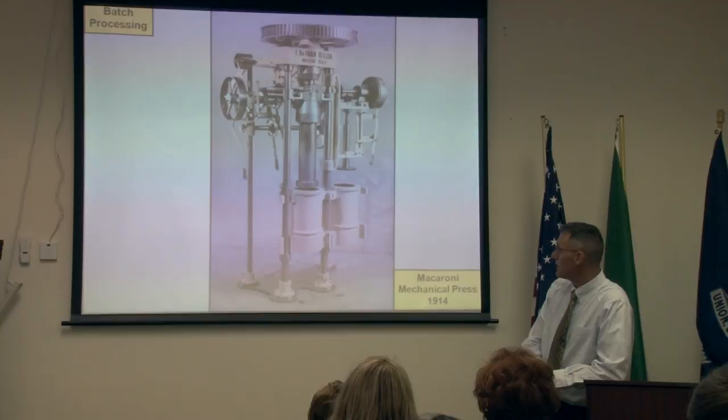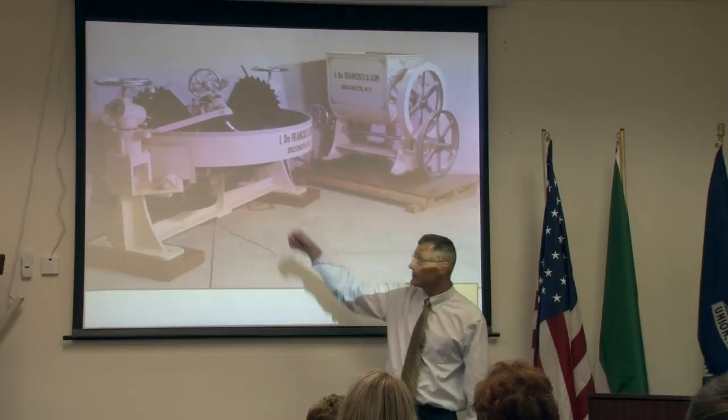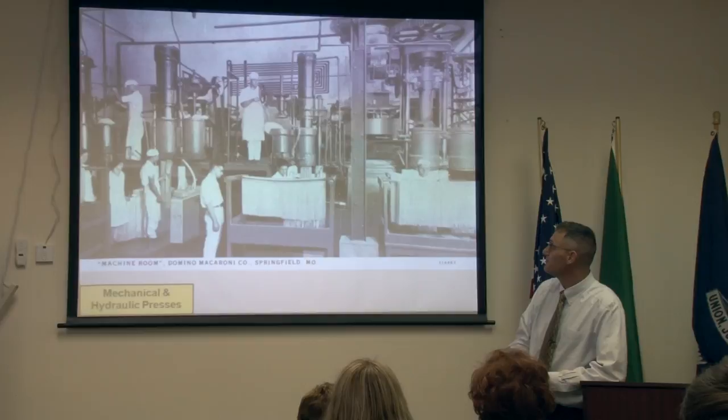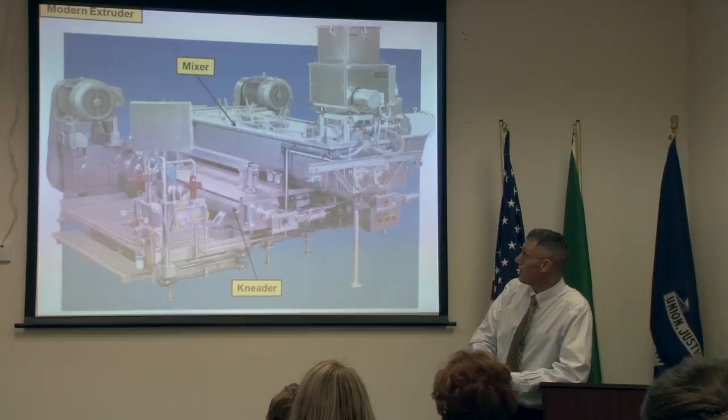Next slide. And these are the other parts of that. You've got the mixer, and you've got this, which is called a gromola. This is the kneader. So this machine here is what kneads the dough. So in this time period, the early phase of the industrial era, you need all three machines to make pasta. Next slide. And here you can see these machines in operation in the early plant. Next slide.